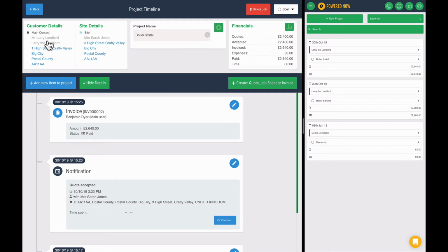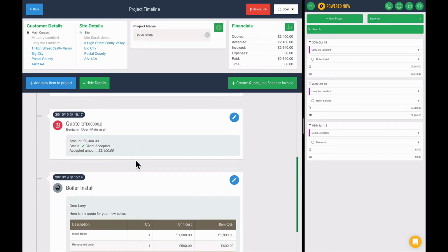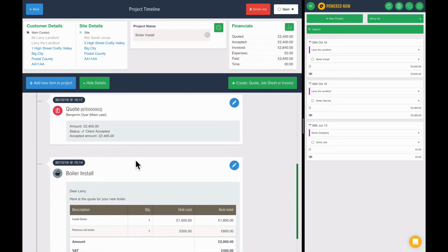You can see all the information, who the customer is, if you have a site, and if you remember for this particular one, I had Mrs. Sarah Jones. You can see the financials. You can see that £2,400 was quoted. That was accepted by the customer. You invoiced a bit more, and that's been paid. But this is it. And Powered Now has a very simple way of keeping track of everything. It just puts it onto a timeline in its projects.